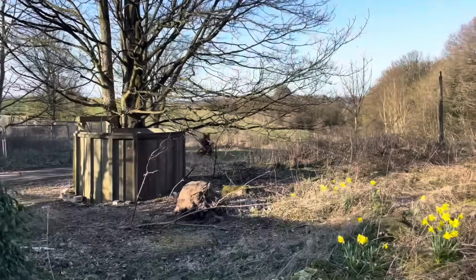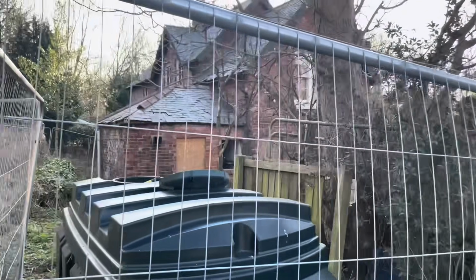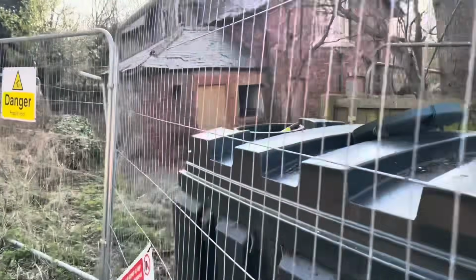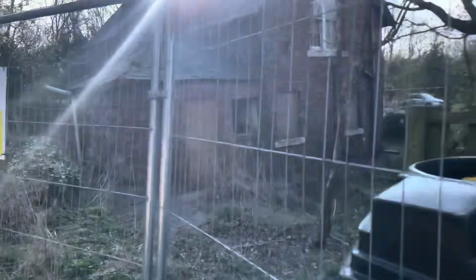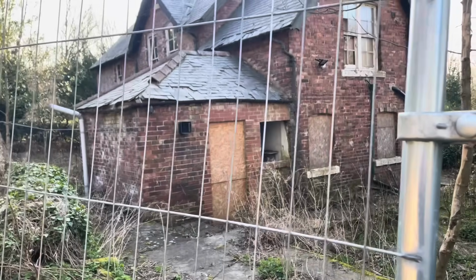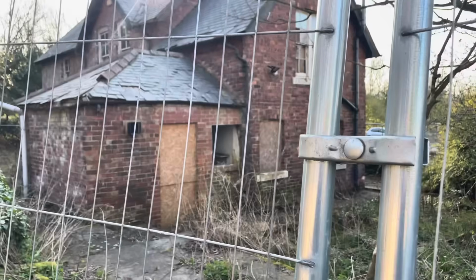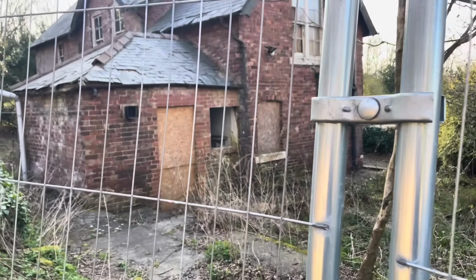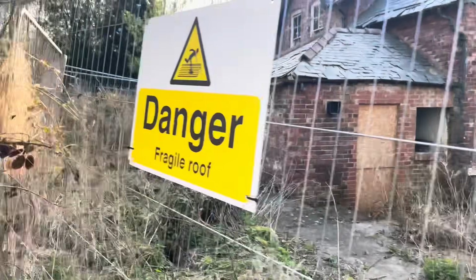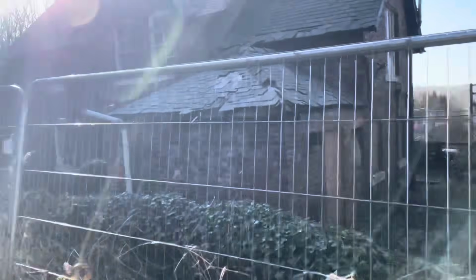There's a cyclist. It's going past. The window's open, look. The window's open to the house. Now if there was a way inside here, I'd have a little sneaky look inside there. I'm not quite sure. Very sunny at the moment. I don't know if you can see what I can see.